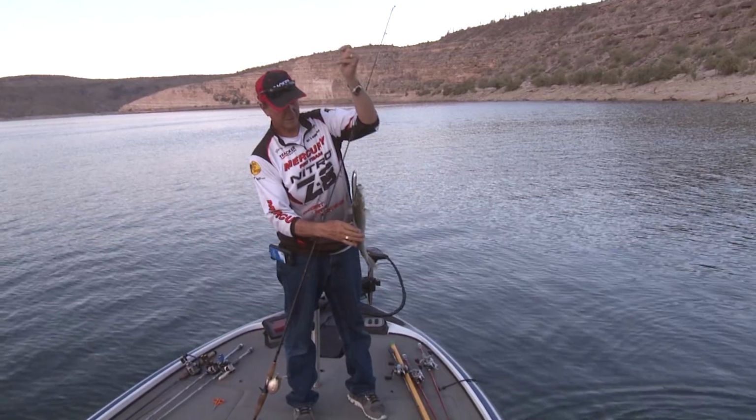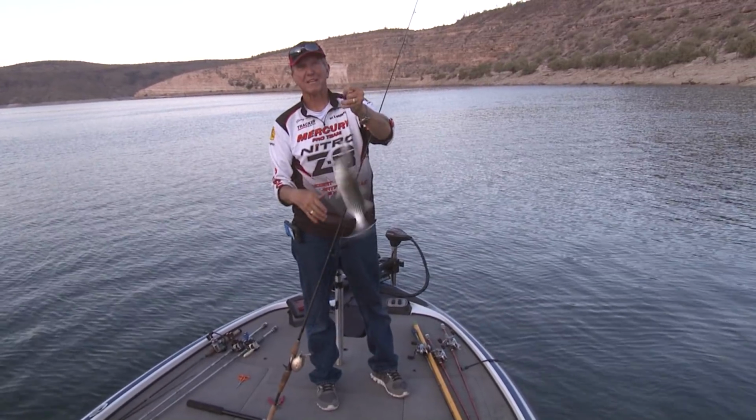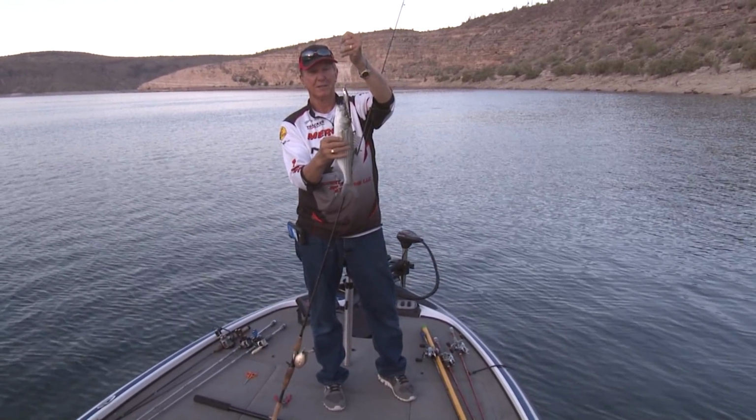All right, folks. Here we go. We're at Lake Pleasant, striper fishing. This is a really baby that we've caught. That's the smallest one.